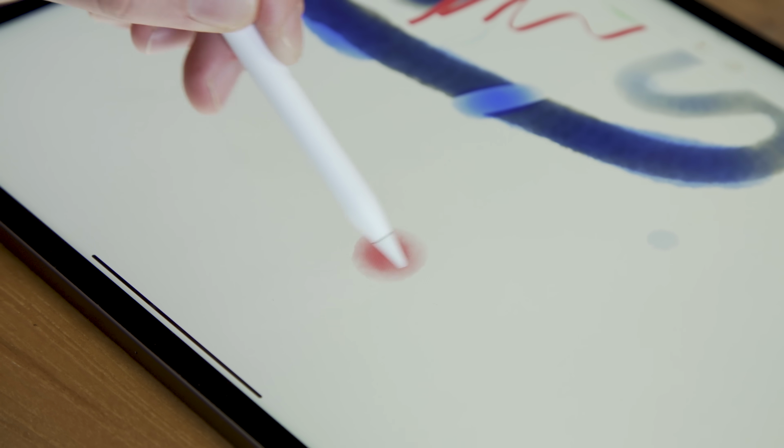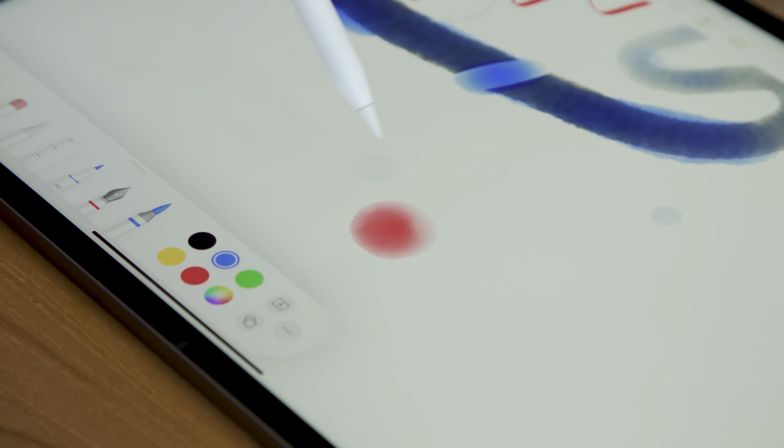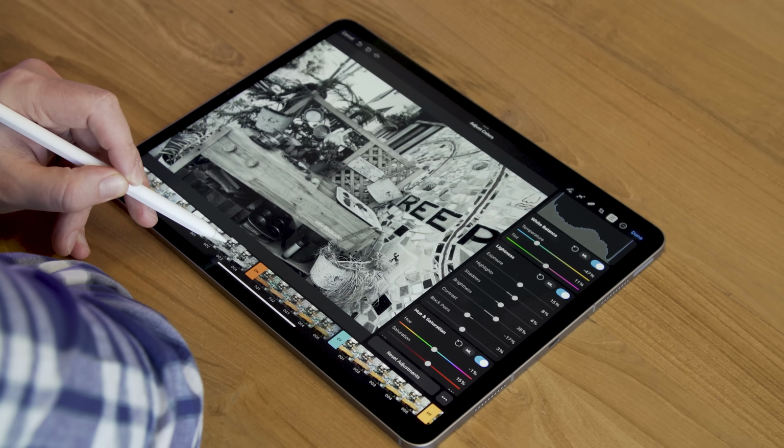One place I was able to demo it was in the Notes app. When using the new watercolor brush, you can hover the pencil over the screen and see how the color will react with other elements that you've already drawn. I found another cool hover implementation in the excellent image editing app Pixelmator Photo.